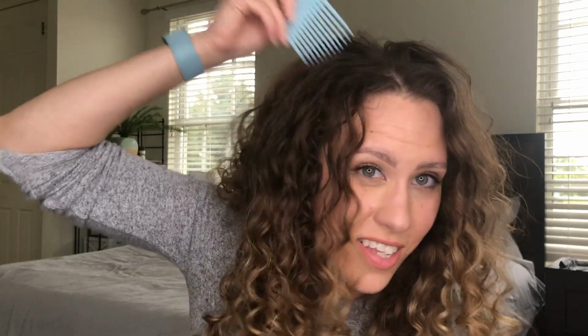While we're on the subject of brushes, I will just continue. I'd also recommend having some kind of wide tooth comb on hand. Same idea, it can help with detangling. If you need to part your hair for certain styles, this is a great one to use. I know a lot of curly girls love this type of pick comb to give yourself added volume. I can't see myself right now, so I'm maybe doing more harm than good. But if you want to add some volume at the root, you can go for one of these.